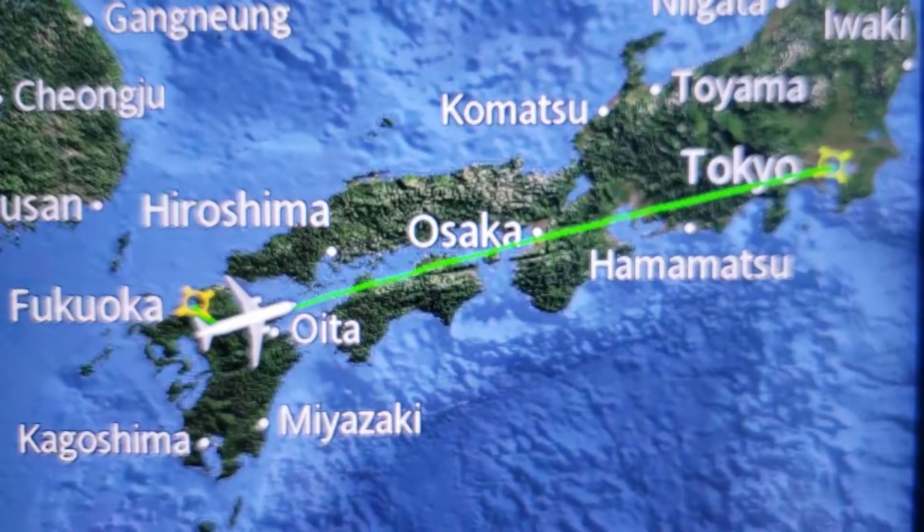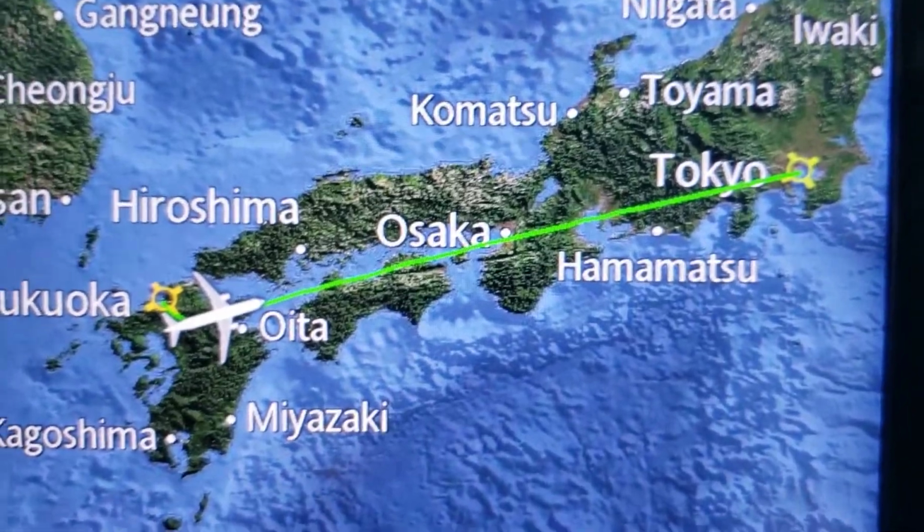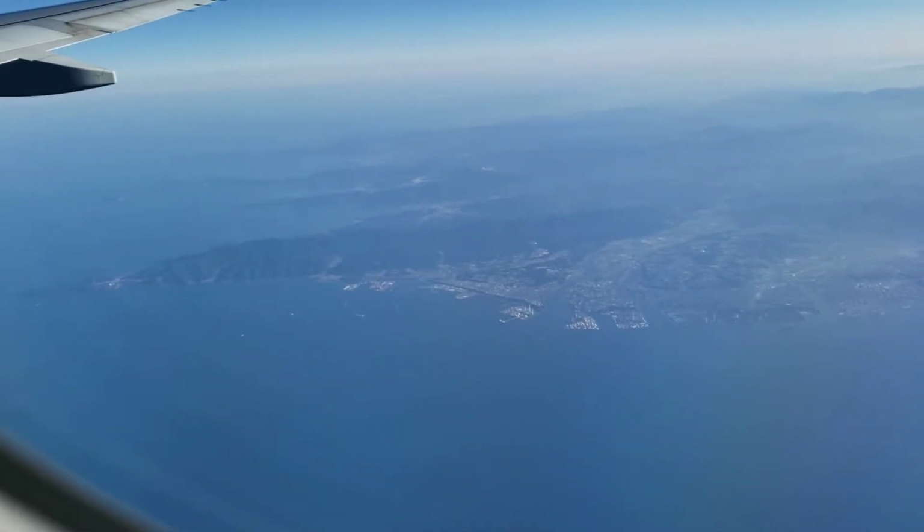Our 85-minute flight today is going to take us over Shikoku, just south of Osaka, and then continuing along the island of Honshu. The weather was outstanding for this early evening flight.